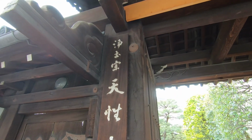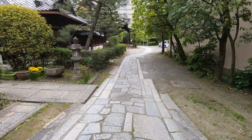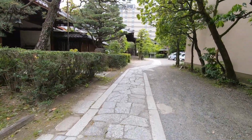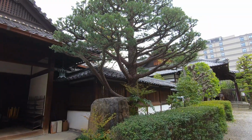Next on our list is the Tenshoji Temple. It was built in 1339 and dedicated to Emperor Nikko. In 1994, it was actually registered as a World Heritage Site.